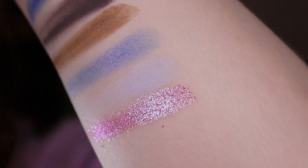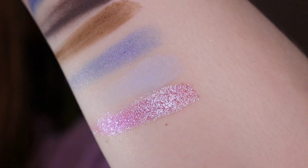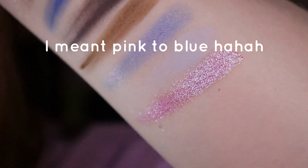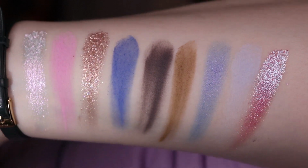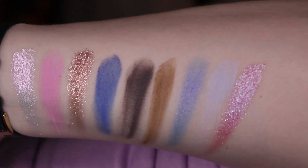Then we have further down here, it's Creampuff Cuddles by Devinah. So obviously it's a pink base with a pink to green shift. So it's very, very sparkly. And I just really felt like that would be a nice addition to this whole palette that we have right here. So I hope that you also like this color story.